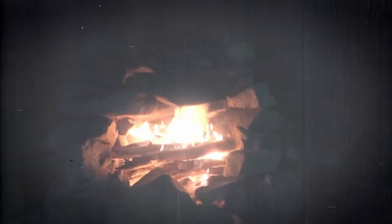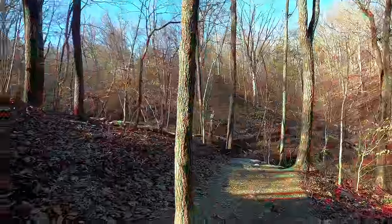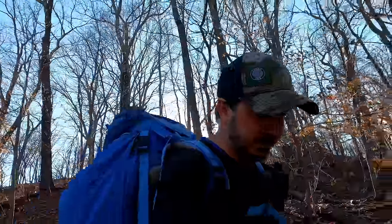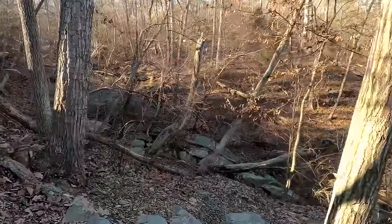Fireplace is fully loaded. My goal is to find out if it's still standing. I've thought about it for years, always wondered about it. And finally, we're going to see if it's still there.